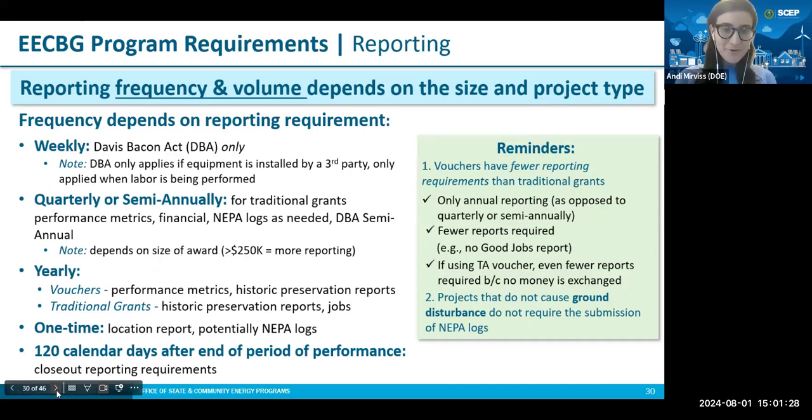It comes with every federal grant, but you can't get something for nothing, and there is a reporting requirement no matter what type of project you pursue in this program. So here are the basics. Here's what you need to know. The larger your grant, or the larger your allocation size, the more frequently that you will submit reports, unless you're using a voucher. That will significantly draw down the frequency of reporting.